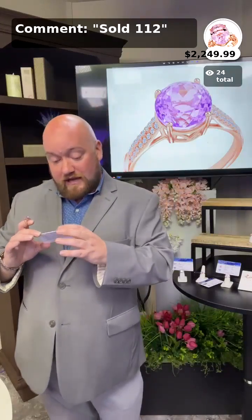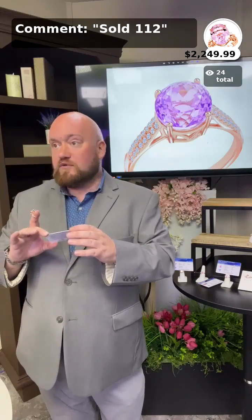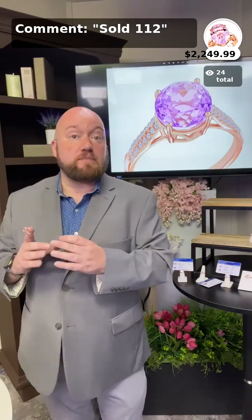But another one that comes with, according to the Gemological Institute, a Jewelry ID report. Wow, and this one also has diamonds again. This was actually part of our Lux Oro collection. So this one's in 10 karat rose gold.